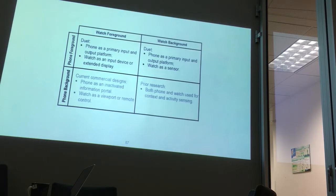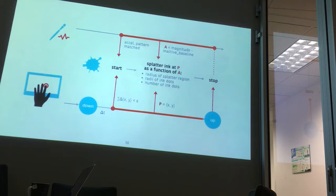I want to have the two devices take turns, take on different roles, working together in a way that, from the user's perspective, it looks like it's one unified interactive platform that's working for them. And this idea also resonates back to the first project, in which I have the stylus and the tablet computers jointly detect this interaction of spattering ink by hitting the stylus on the finger. And again, these two devices are taking on different roles in a way that for the users, it's one single unified interaction technique.